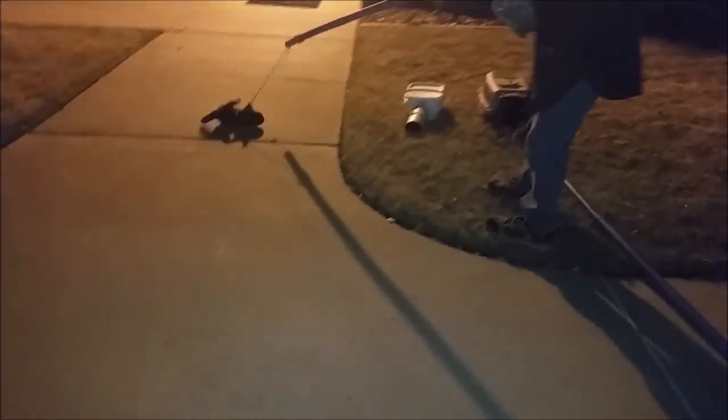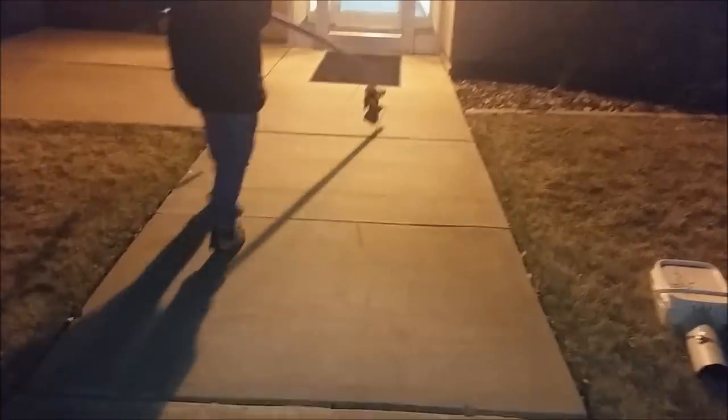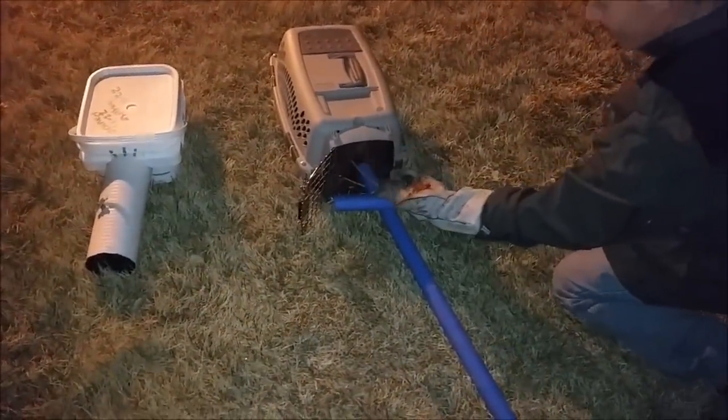He's fast too. Ooh. He's pretty quick. He's got the idea. Look at that. He's coming out for meat. Yeah. Oh, and he's not eating it either. He's caching the meat. Oh, he's enjoying this.